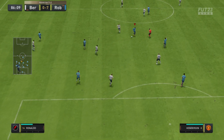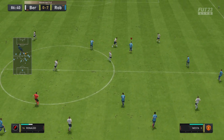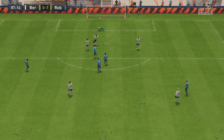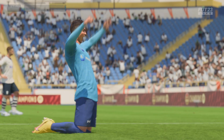Too easy for the keeper. Can they hit on the break? Oh, he's left his marker for dead. Do they have the gun? Oh, yes! You cannot strike them any better than that! Brilliant goal!